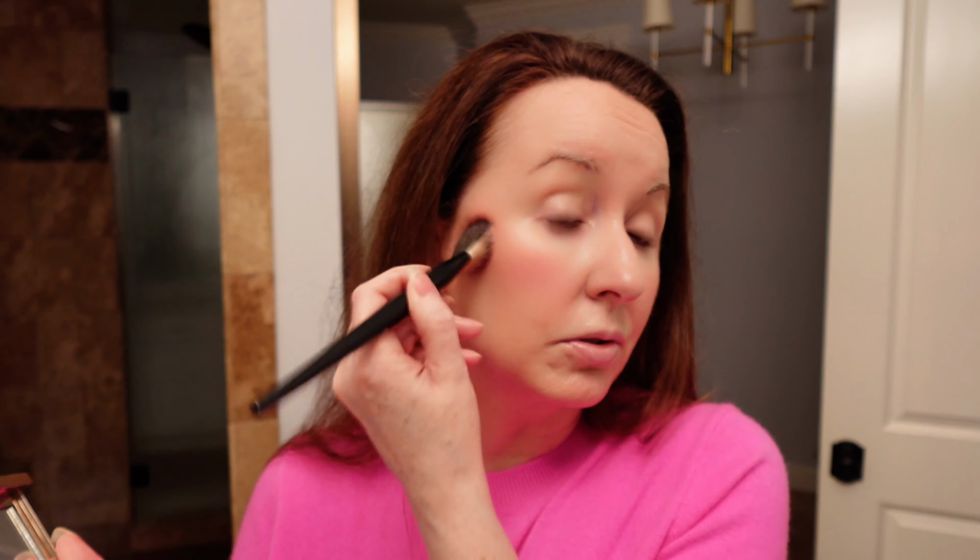And I will say, putting the cream on top of the powder does allow it to look a little juicier, which Mandy does not like me saying the word juicy to describe face and makeup, but that's what I would use to describe it. That's the word I would use.